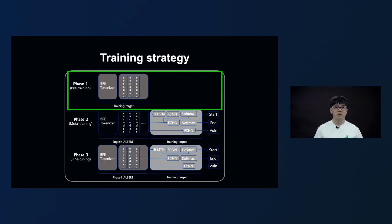And this diagram shows how the training goes. As you can see, training falls into 3 phases. The first one is the pre-training phase. In this phase, we trained the BPE tokenizer and the ALBERT part with a programming corpus. As I already mentioned, this part is for generating context-aware embeddings, so we can train with arbitrary code, which doesn't have to have bugs inside. The training tasks were the same as ALBERT: masked language model and sentence order prediction.